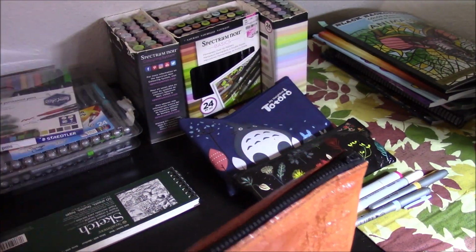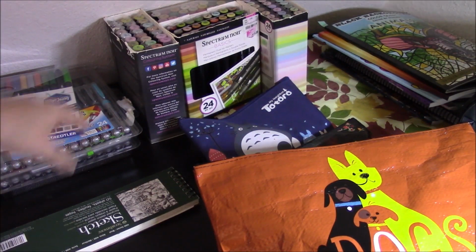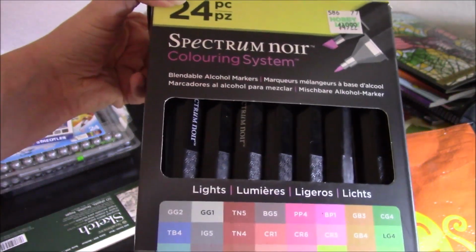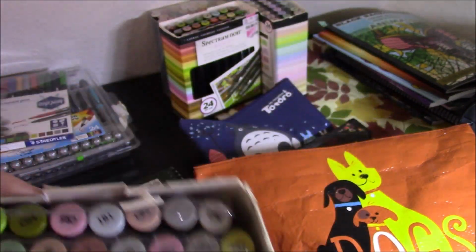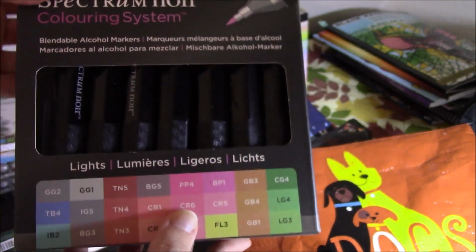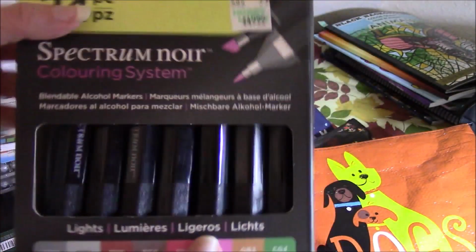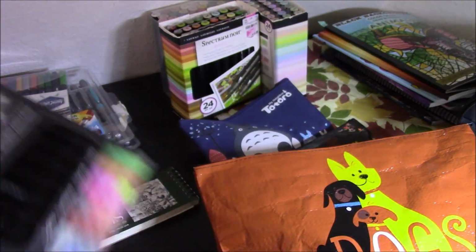And you can see that back here behind it are my Spectrum Noir markers. These right here are the Spectrum Noir markers that you can currently buy at Hobby Lobby. These Spectrum Noir color systems, I have them in lights, and it's still got the Hobby Lobby sticker on them. I always use the coupon to get them 40% off. And you can see I've used some of them so much that they are gone. They're decent markers. I don't hate them. They are the only thing I had for a long time, so I've grown to be pretty fond of them. They are, again, sort of like cheaper Copic, in between Copic and what you can get on Amazon.